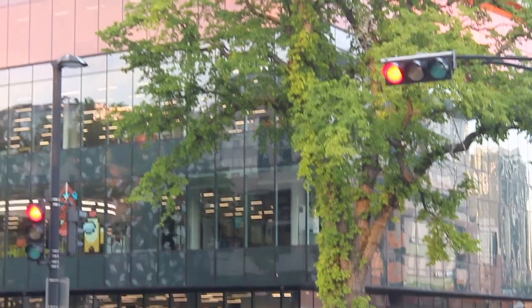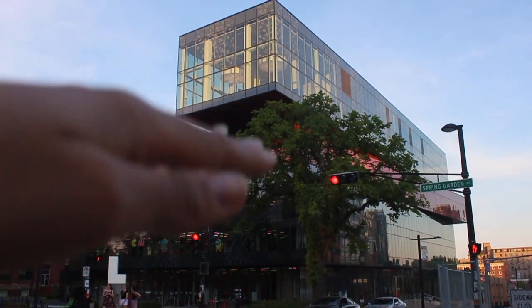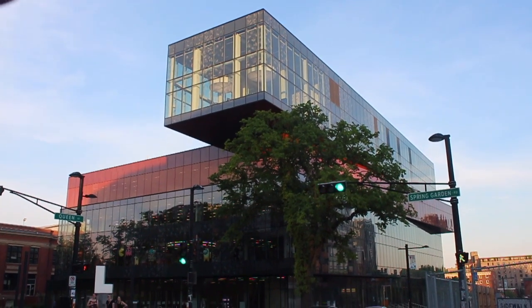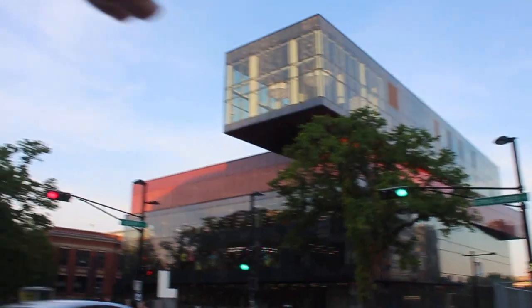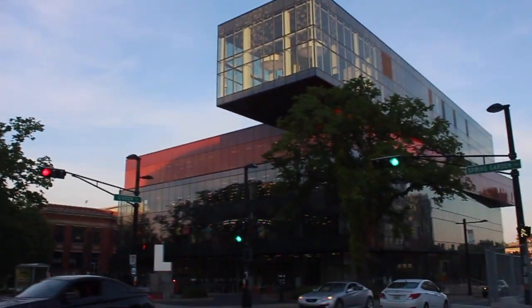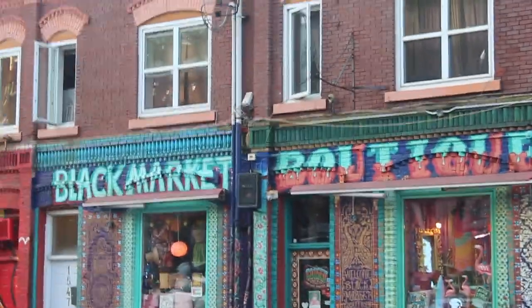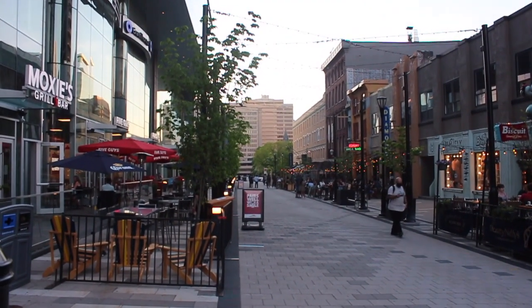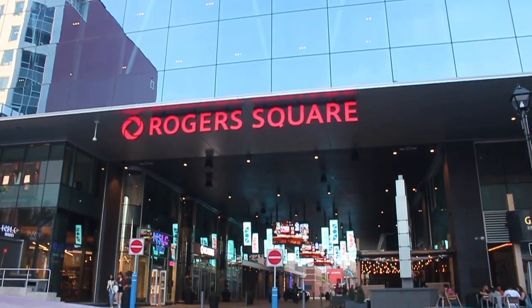And now this gorgeous building is the public library. You get 5 floors, incredible views for your study time. And up there you have rooftop seating where you're able to see all of Halifax. Now we've made it to a different part of downtown. And first up you've got Black Market Boutique for all your first year indie vibes. This is by far my favorite street in Halifax.